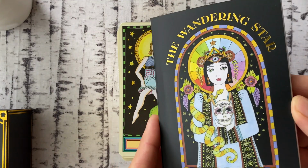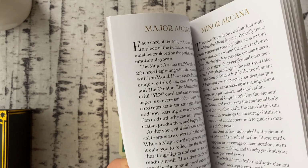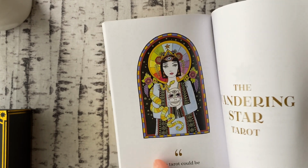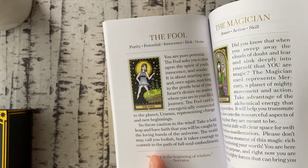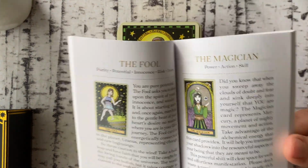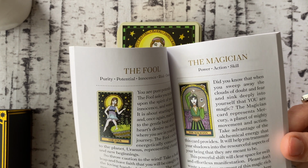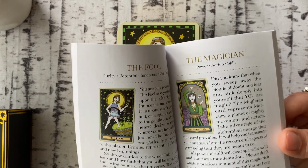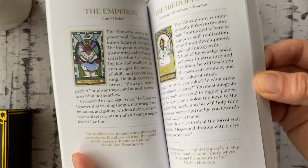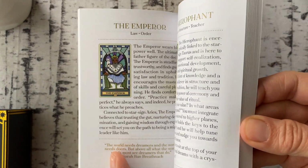So let's take a look at the guidebook. There's some spreads. It's great for beginners in a way because it has keywords, and I think she's taking that to mind in making this so that it'll be accessible to both beginners and seasoned readers who don't always want huge keywords slapped on their decks, but it's kind of nice to have sometimes. So you have a nice color little image here, and a bit of information about what we're seeing, and then there's a quote, which is kind of cool.